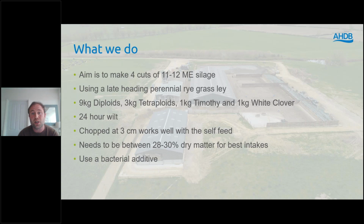We always kind of benchmark ourselves on targets. So our targets for doing this is to reduce our concentrates in our dairy cows and our young stock. And we also want to utilise our slurry as much as possible and try and decrease the amount of nitrogen brought onto our farm.